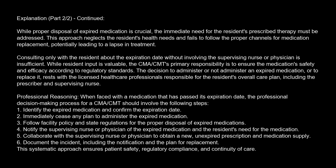Professional reasoning. When faced with a medication that has passed its expiration date, the professional decision-making process for a CMA/CMT should involve the following steps. 1. Identify the expired medication and confirm the expiration date. 2. Immediately cease any plan to administer the expired medication. 3. Follow facility policy and state regulations for the proper disposal of expired medications. 4. Notify the supervising nurse or physician of the expired medication and the resident's need for the medication. 5. Collaborate with the supervising nurse or physician to obtain a new, unexpired prescription and medication supply. 6. Document the incident, including the notification and the plan for replacement. This systematic approach ensures patient safety, regulatory compliance, and continuity of care.